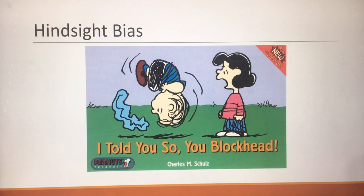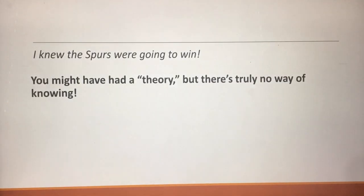Okay, hindsight bias. You see my nice little Peanuts picture here. I'll talk about that. So suppose the Spurs have a game, and then after the fact, you're like, oh, I knew they were going to win. No, that's a theory, which perhaps leads to a hypothesis if it's more of a formal experiment going on. But that theory is just that, a theory. You have no way of knowing with 100% certainty that they're going to win. That's hindsight bias, okay?